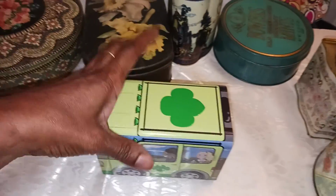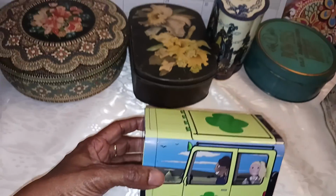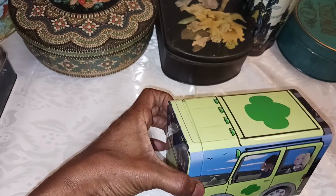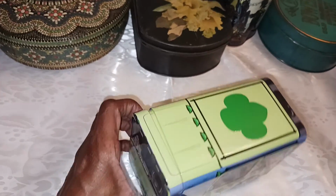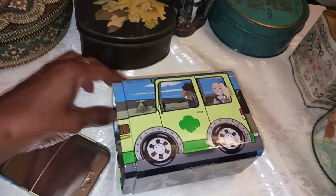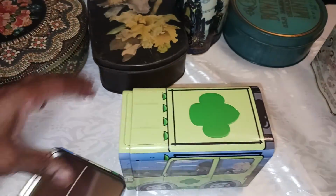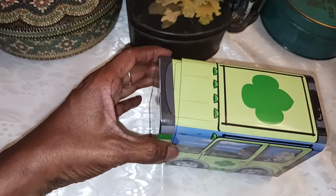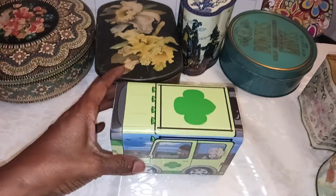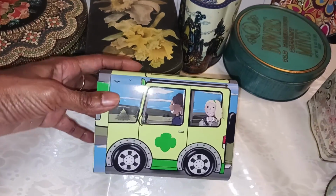And I tried to put these in the order where I researched them. This was so cute. Now, of course, this is a newer item. It is a Girl Scout tin, and it's a collectible. I think they had maybe nuts in this tin, and there it is. A lot of this will glare out, but it is a collector's item, and it's really beautiful. I bought it because of the scenery, and it was just so vibrant in the color.